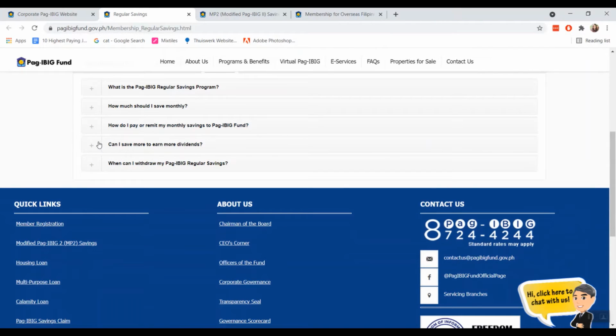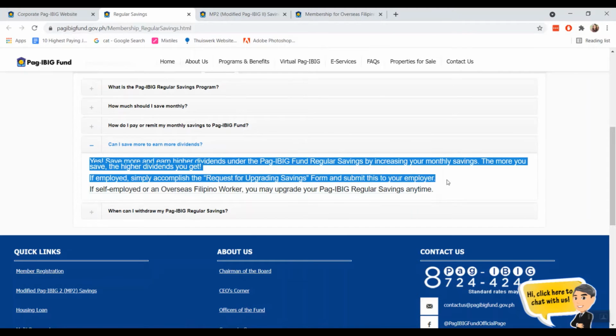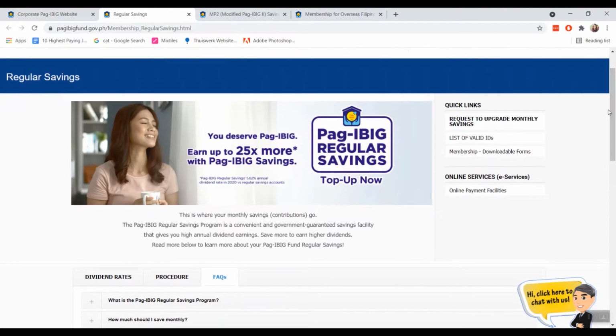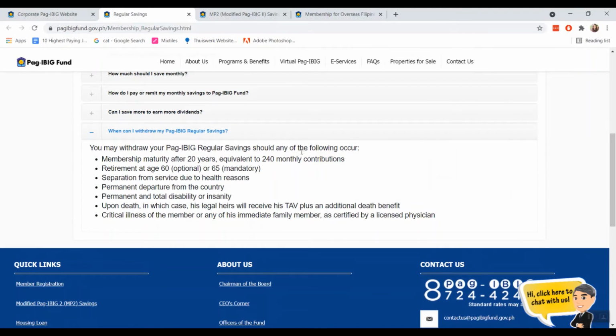Alright, can I save more to earn more dividends? Yes, save more and earn higher dividends under the Pag-Ibig Fund Regular Savings by increasing your monthly savings. The more you save, the higher the dividends you get. If employed, simply accomplish the request for upgrading savings form and submit this to your employer. If self-employed or an overseas Filipino worker, you may upgrade your Pag-Ibig regular savings anytime. So again, the form is found on the upper right corner in here. There you go.